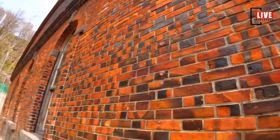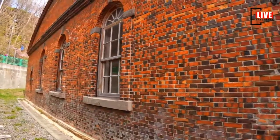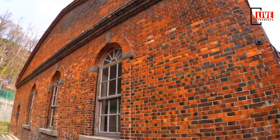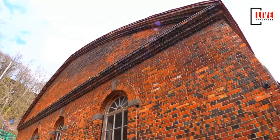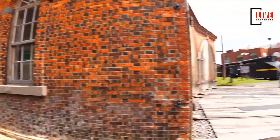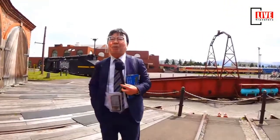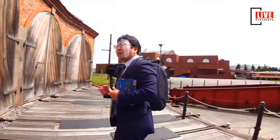So as you see, this is a very early construction with bricks in Japan. Mr. Hirai adopted the Flemish bond. Actually, the former Hokkaido government office in Sapporo used 2 million bricks, and the building is built with the Flemish bond.